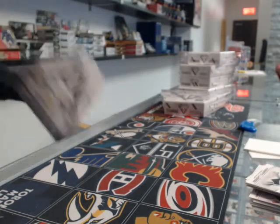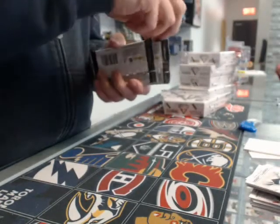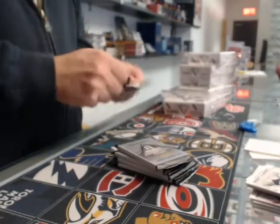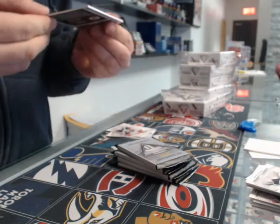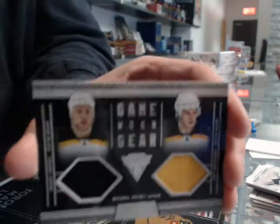Next card box, which has four thick packs. When there are thick packs, I think they have a decoy with an autograph or a patch. So we're surely going to have one game worn gear jersey. Yeah, for the Boston Bruins, again, Gregory Campbell and Matt Bartkowski.